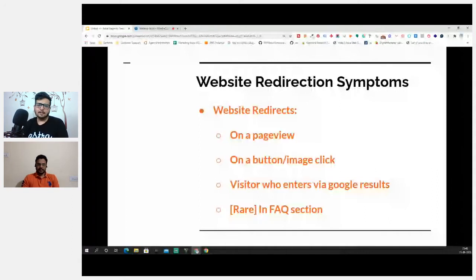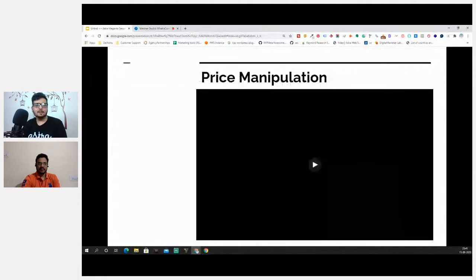Next is very rare, and I found it recently in a security audit that I did. There were redirections only on the FAQ section on the product pages. Crazy, right? Because as a content writer, I would just write in FAQs and forget. None of the developers, none of the store owners would ever go back and check FAQs. But a user, when buying a product, will always look at FAQs, and that's why a hacker would put redirects in FAQs that none of the internal team would ever look at, but users would. Yeah, that's why I say some hackers are damn smart, but we are on a mission to make store owners the smartest.